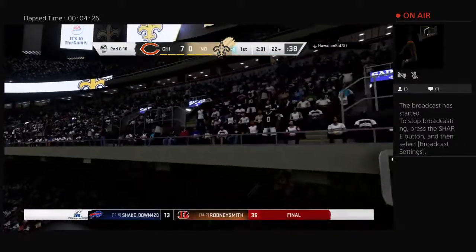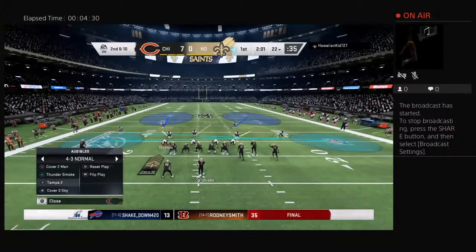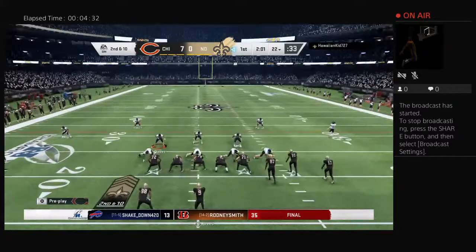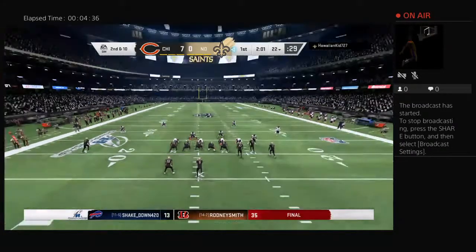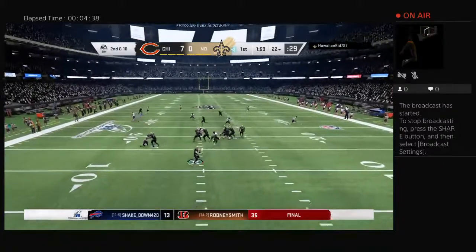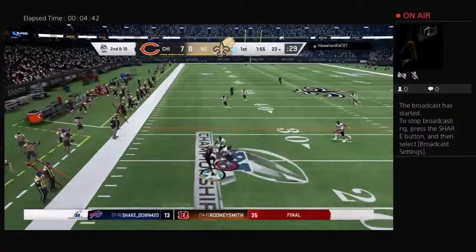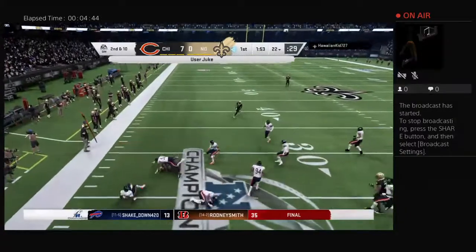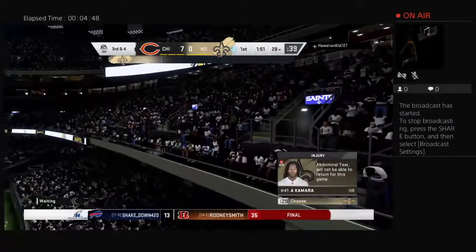2nd down. So after the incompletion, 2nd and 10 from the 22. Let's get this ball back for the offense. Let's go. Here's Brees to throw. He gets this one complete to Tre'Quan Smith. 6 yards is the pickup, and that'll lead to a 3rd down.